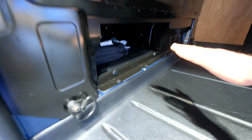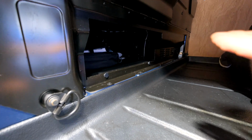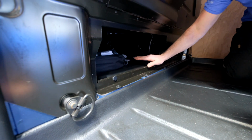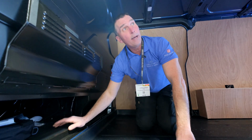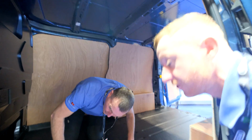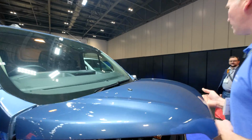There's an additional space under the passenger seat, so if you've got any longer bits, like 3 metre lengths of timber, you'll be able to slide straight through into there. It gives you a little bit extra. I tell you what, that is a really, really good idea. They've got that in the new Peugeot van as well. Yeah, Alex has got one of those, and that's a great feature, which just gives you a little bit more room, and it's going to be very helpful.